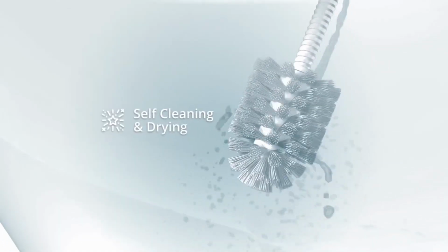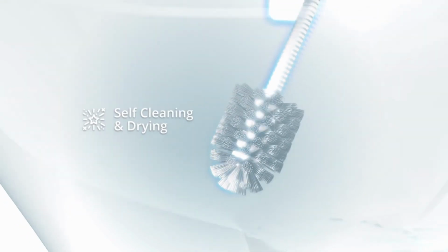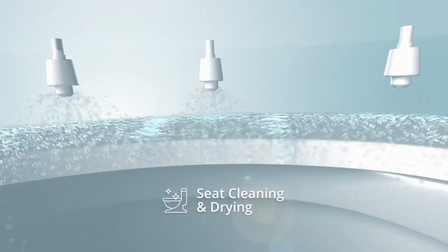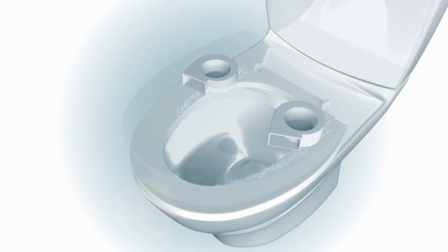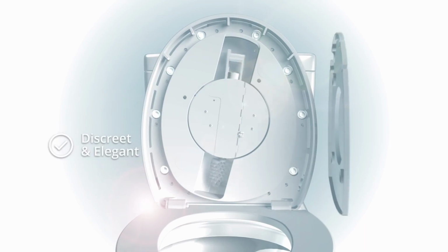You won't need to take care of anything. The brush cleans and dries itself, killing up to 99.99% bacteria. Even the seat gets cleaned. Soap and water jets are washing the seat thoroughly, followed by a compressed air drying it perfectly. And when it's all done, Spinx returns back to its elegant and luxurious look.